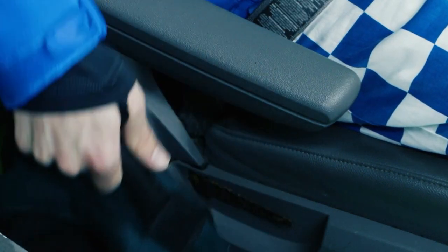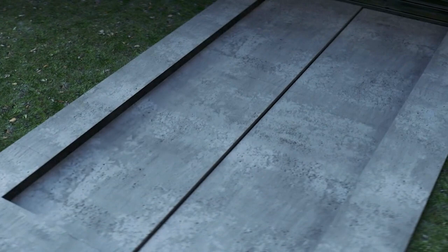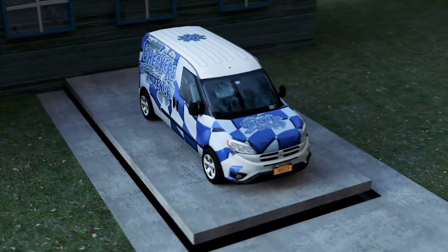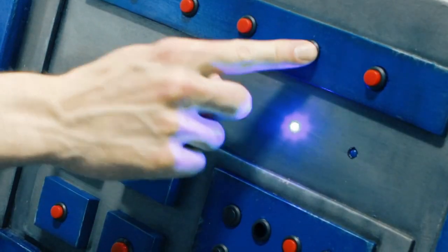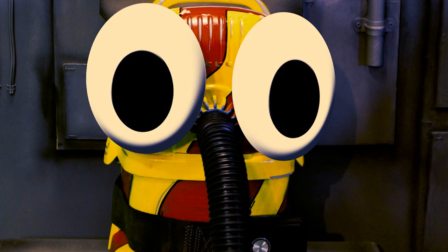Check, check. All right, Snoozer. Ascending in 3, 2, 1. And we're off. Autopilot activated. So where are we going today?